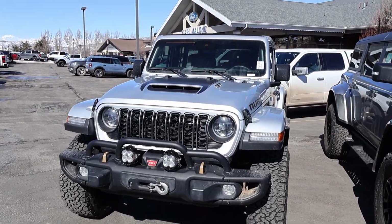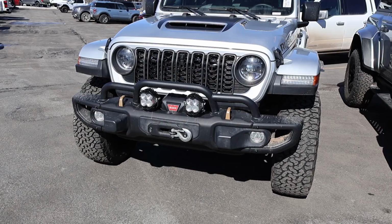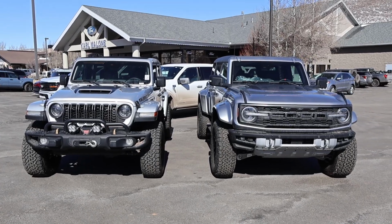So, hydro guide there at the top. You can see here the new style of grille. This one's got some light pods added after the fact. That doesn't come from the factory. Winch does come from the factory though. Tons of ground clearance, tons of skid plates, but there's the front ends.